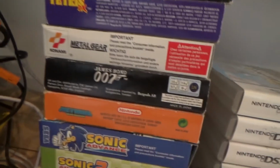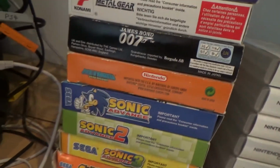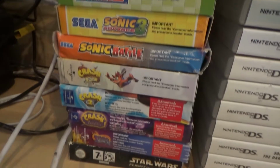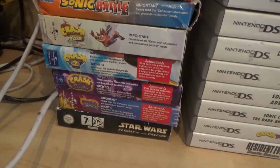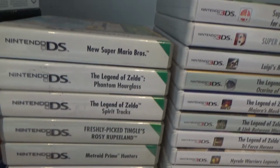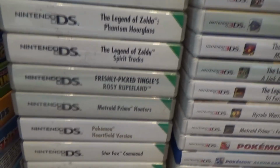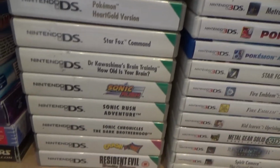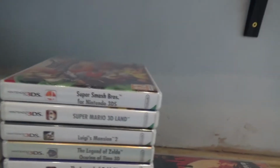Down here is my portable stuff in box. Zelda DX, Tetris DX, Metal Gear Ghost Babel, 007, Metroid Zero Mission, the Sonic Advance game, Sonic Battle, the Crash GBA games, one of the Spyro ones, Star Wars Fight the Falcon, my DS collection. Nothing particularly rare in here. Nothing I'm aware of anyway.